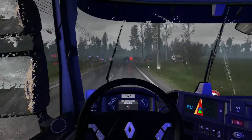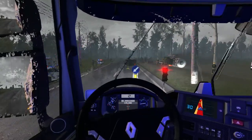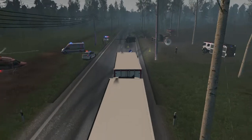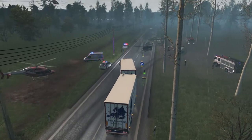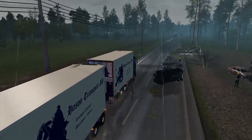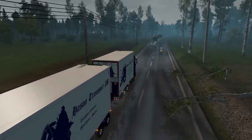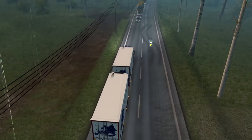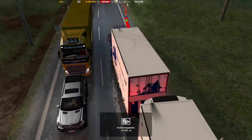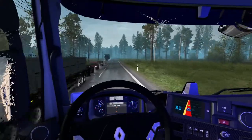Oops, the roadwork was not... Ah, it's not a roadwork. It's an accident scene. You can even see the helicopter there. Probably an ambulance helicopter. We have cars that have crashed. We have trees that have fallen. So it must have been one hell of an accident. Fine for speeding, and now it stops raining.